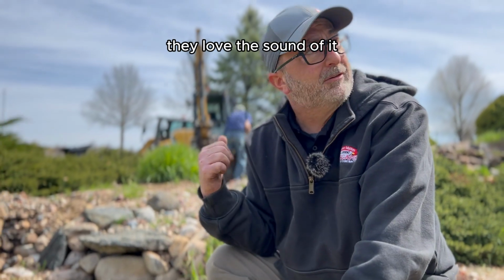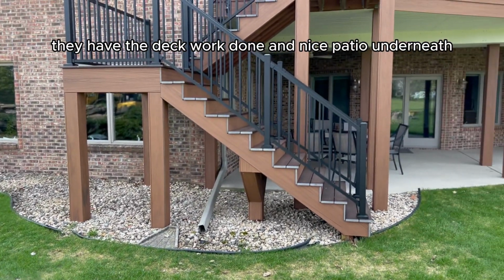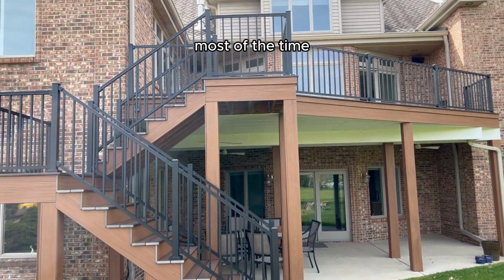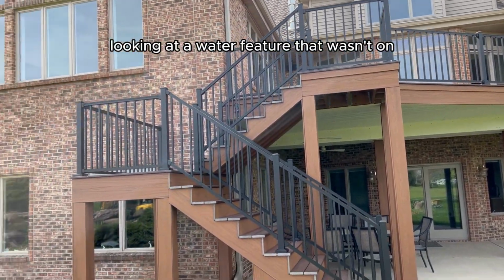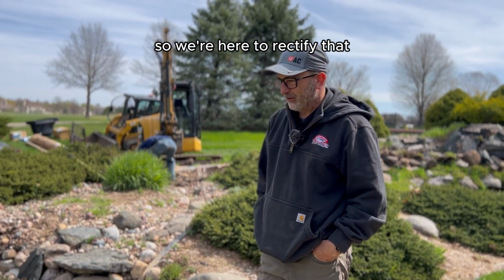They love the sound of it from the house here. You can see the nice decks. They have the deck work done and nice patio underneath. Most of the time they were sitting up there looking at a water feature that wasn't on. So yeah, we're here to rectify that.